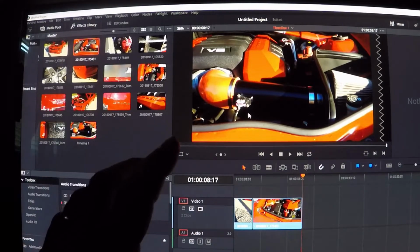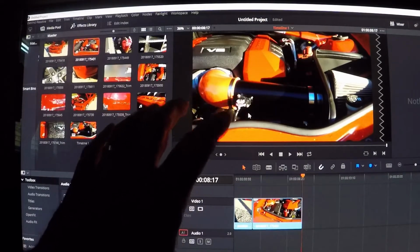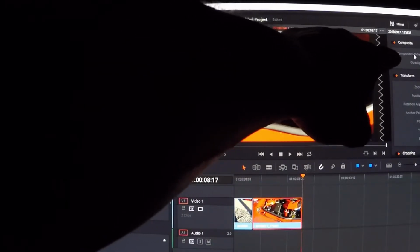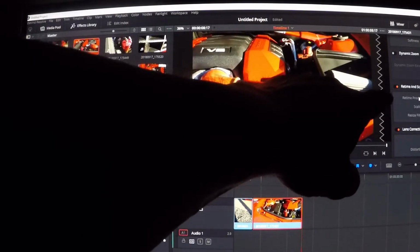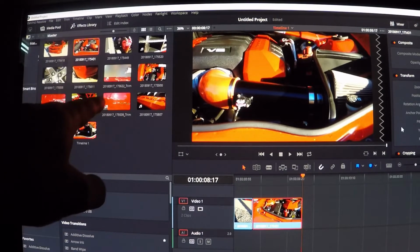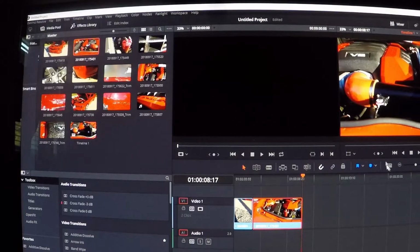And hey, let me go ahead and explain this to you. You can see I have one screen open. This is called the inspector panel, okay? If I want to do anything to that clip that I just dropped in there, I can click on it and it brings it up over here. I could change the composite mode, the transform mode, cropping, dynamic zoom, retime and scaling, lens correction, all kind of stuff, okay? But if you want to use the screen for actually seeing these video clips, go up to the top right where it says inspector, click that, and that turns off the inspector panel.